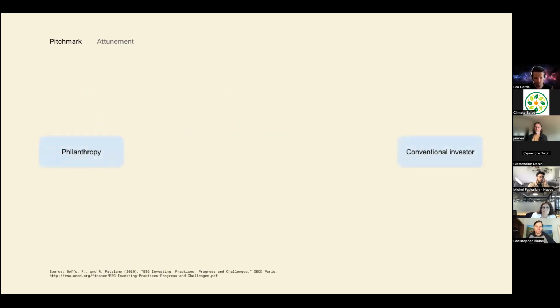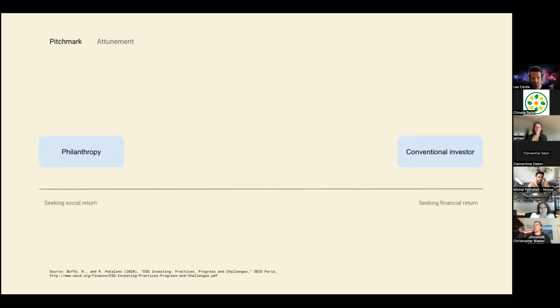So imagine this spectrum from philanthropy through to a conventional investor. On the left-hand side, a philanthropist is seeking social return. They don't really care about the financial return. It's money that's like charity. So as long as it's helping the greater good, they don't care if that is profitable or not profitable. They're definitely not expecting a return out of it. Versus on the far right-hand side, the only thing they care about is a financial return. Somewhere in the middle, you have the impact investor and the ESG investor.